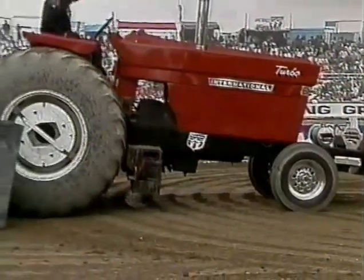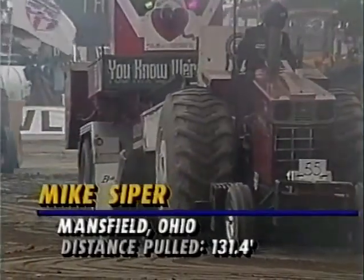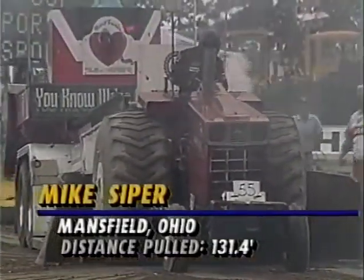Problems right there for Mike Seiper's tractor this afternoon. Lost the boost. The tractor just went right down on him. Tough luck this afternoon for Mike Seiper out of Mansfield, Ohio.